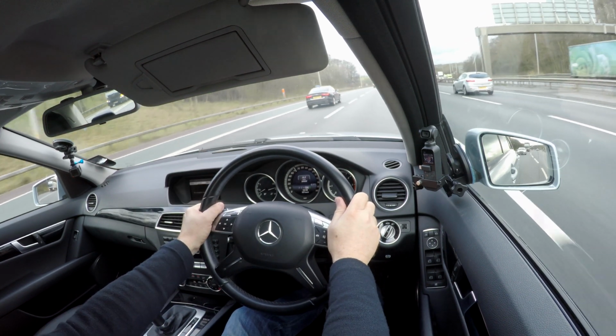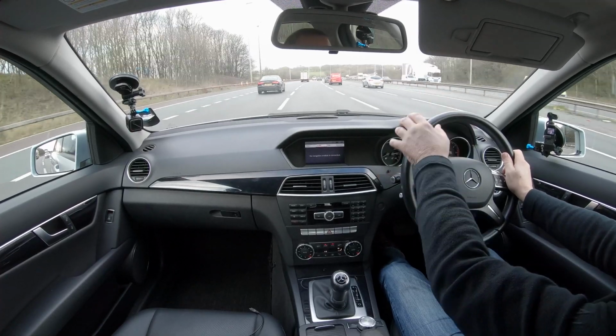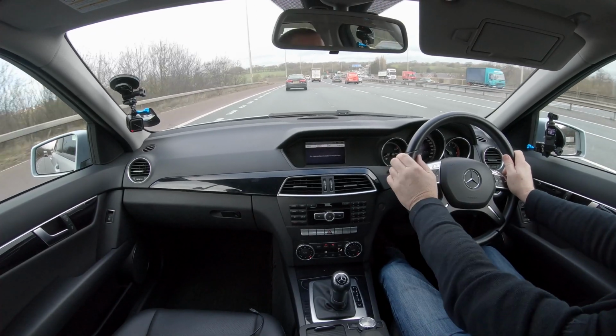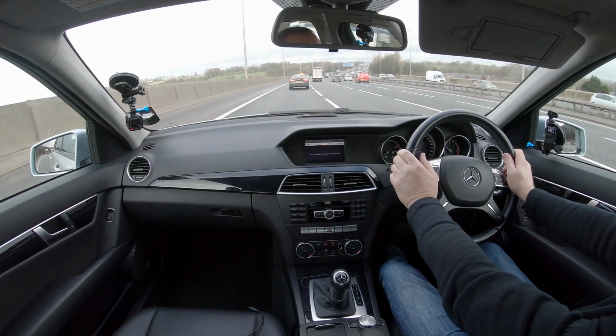Yeah, I thought that goes into a lane of its own, but some people make the mistake of thinking they're going to have to cross into your lane like he was going to.